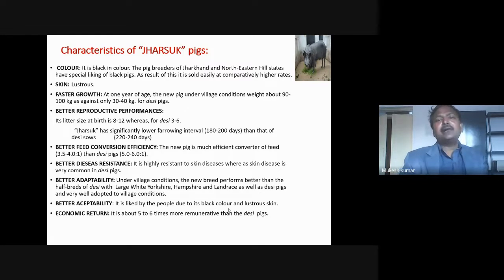There are some peculiar characteristics. In a few lines we can tell the peculiar characteristics of Jharsuguda. The color is black, because of the liking, we developed the black color pig, especially in our Jharkhand, in the tribal areas, the black color is liked. So we selected for the black color, and the skin is lustrous, with very high growth performance if we compare with the indigenous, the desi. In the same management practices, this Jharsuguda pig becomes 90 to 100 kg in the same time period, and desi only 30 to 40 kg.